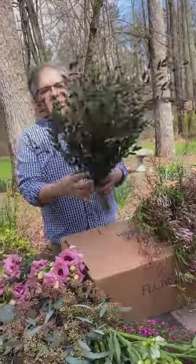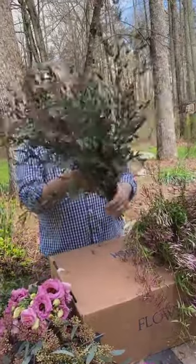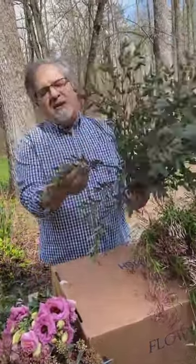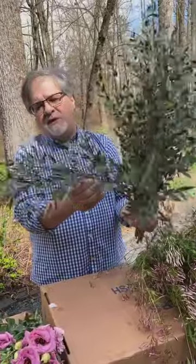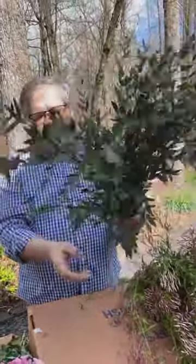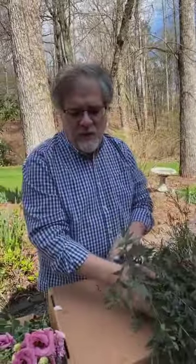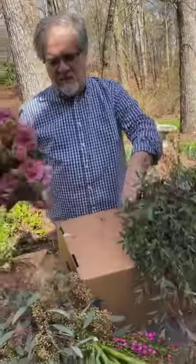Gunni eucalyptus. I love this eucalyptus. This is really probably my favorite, gunni, because I love the texture. I love the drape on it. I love how it has that darker stem to it. It's just really great. Also good for boots and wearable type pieces.